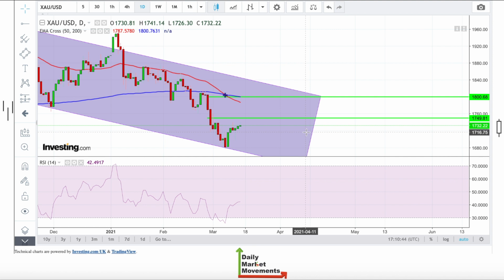Gold, trading up for the third day in a row. We have pared some of our gains. We currently find ourselves trading up at 1732, but not to worry. I do anticipate this to continue. I mentioned it on Friday actually that on Monday we usually see some counterflow in gold, but as of Tuesday, that's when the bulls really start to re-enter into the gold market. So going into the end of the week, I am anticipating gold to move higher.